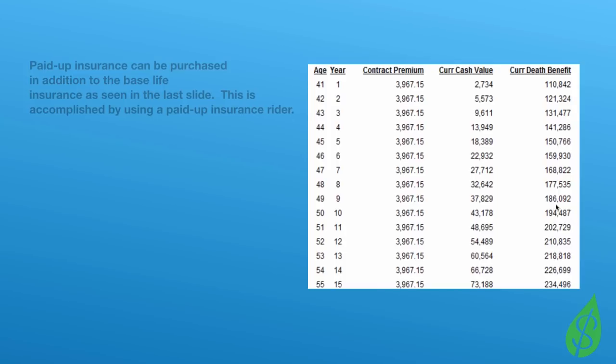Now, that $86,000 has a cash value, which is $37,829 by year 9. And that means that at this point, you have already created more equity in this policy than what you've paid in premium. So instead of taking 15 years like in a basic whole life policy, we're now able to shorten that time period so that you maximize the cash value in a short period of time.